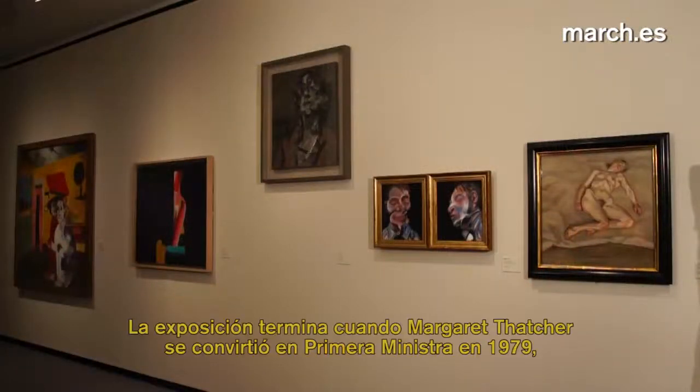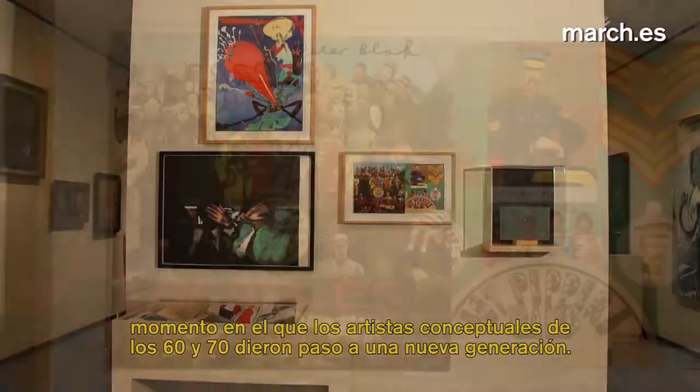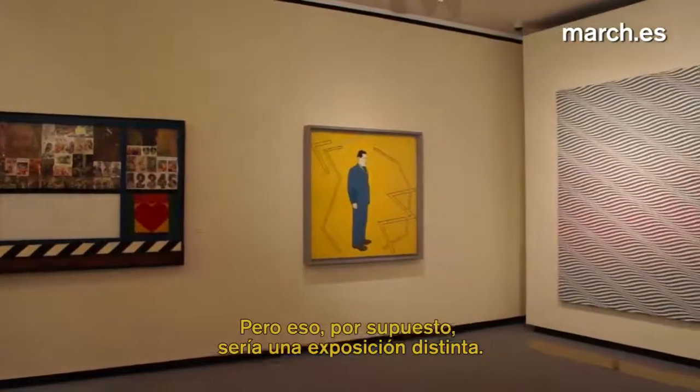This exhibition ends at the moment that Margaret Thatcher became Prime Minister in 1979, and at the moment when the conceptual artists of the 60s and 70s gave way to a new generation. But that, of course, will be another exhibition.